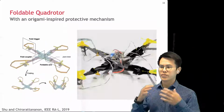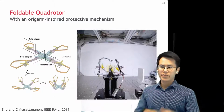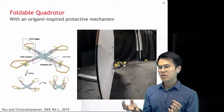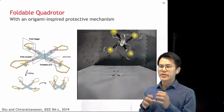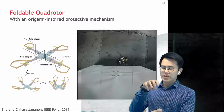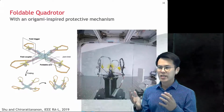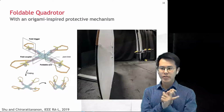So there are also other things that we could do. For example, you can build some computation into a robot airframe such that when it makes a collision, it reconfigures itself. In this case, it's a protective airframe for the robot, so that when the robot has a collision, it folds up to basically create a cage that encloses the middle of the robot where it houses the electronics, so that that part remains undamaged and safe. So there are ways that you can use mechanism without sensor, without computation, without actuator, to achieve functions.